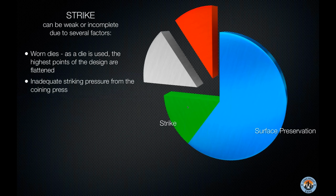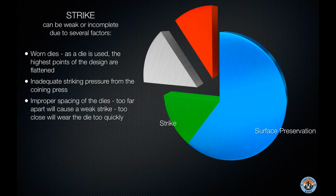The second reason that you'll get a weak strike is inadequate striking pressure from the coining press. As I mentioned before, a lot of times you find this on branch mint coins because they got either used presses from Philadelphia or presses that just weren't in as good a shape. So that's why you see very often that certain S-mint nickels are found very weakly struck, or some O-mint silver dollars sometimes are weakly struck. That's kind of why you're seeing that.